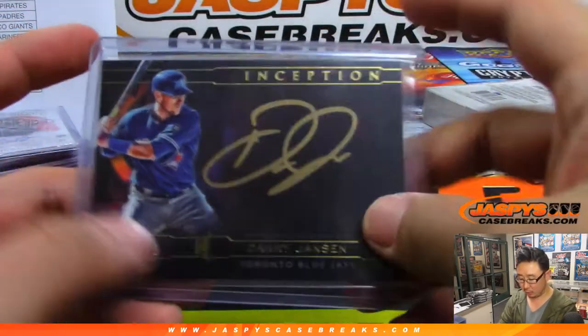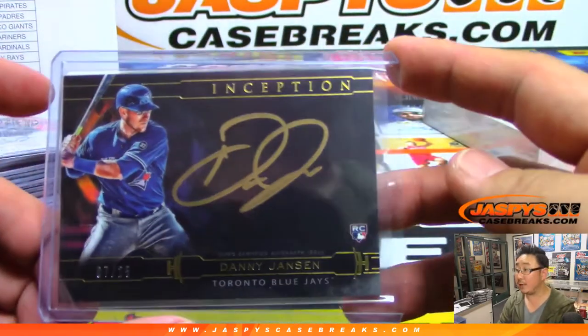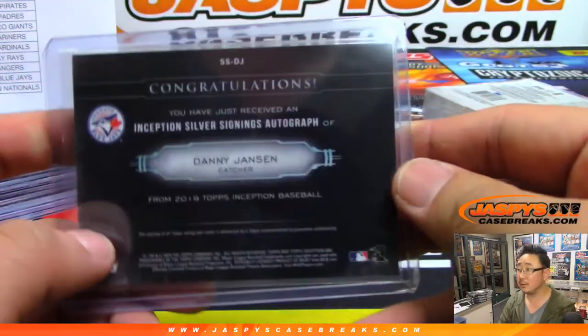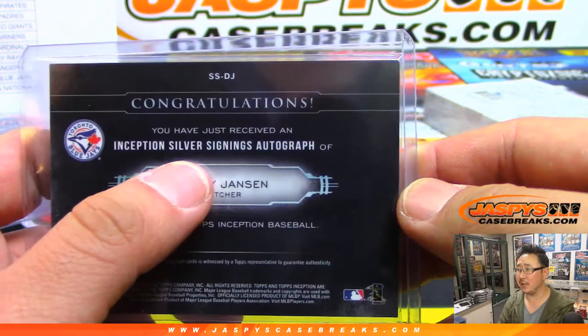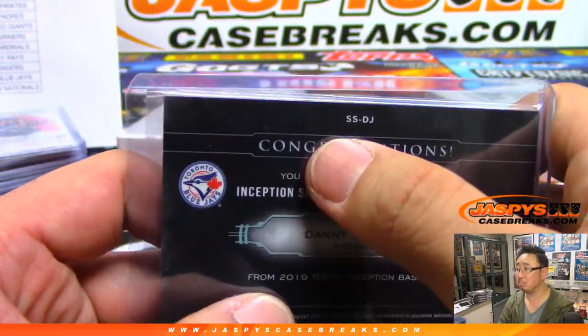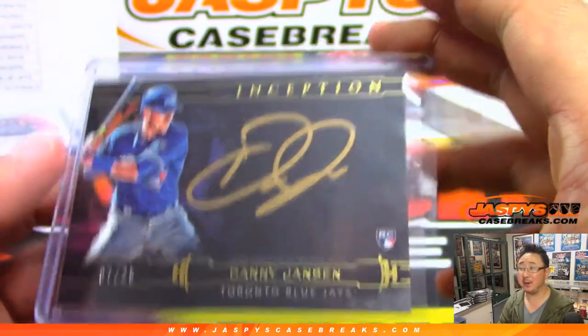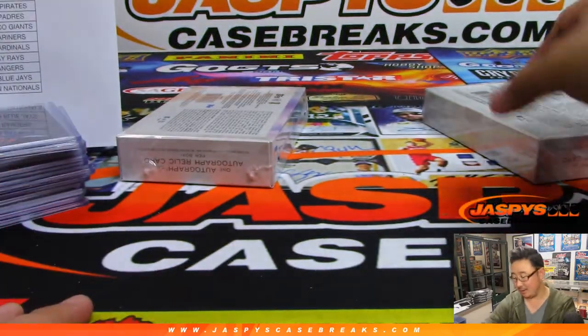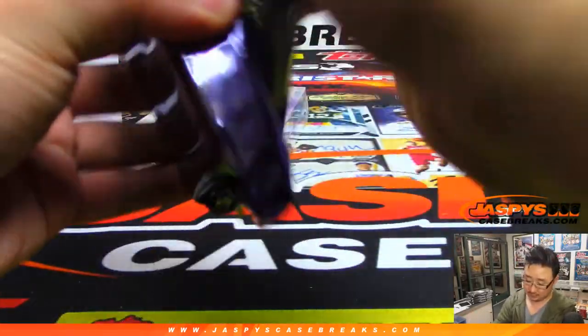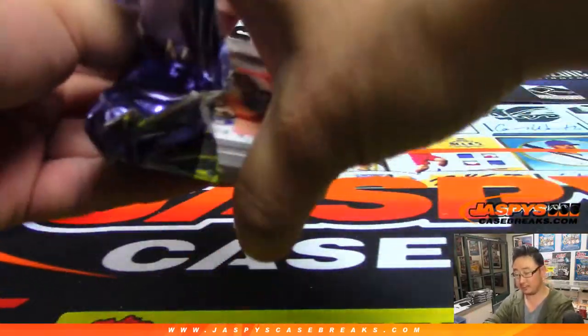The silver or gold autos fall one per case in this Inception. Nice. Silver signings. In gold ink, apparently. All right. Dos más. Two more to go. Good luck. Good luck. Good luck.